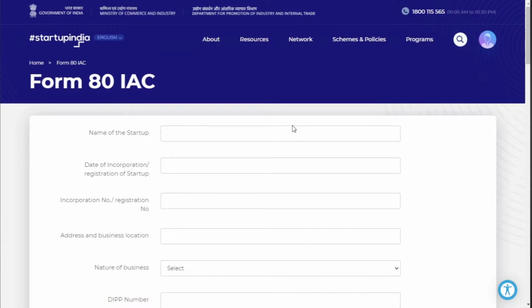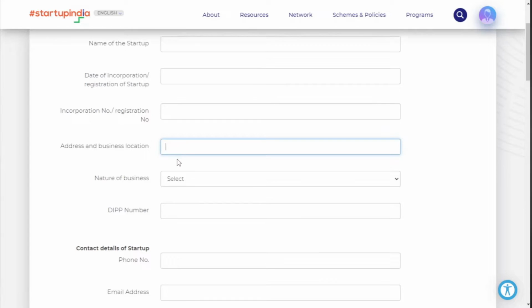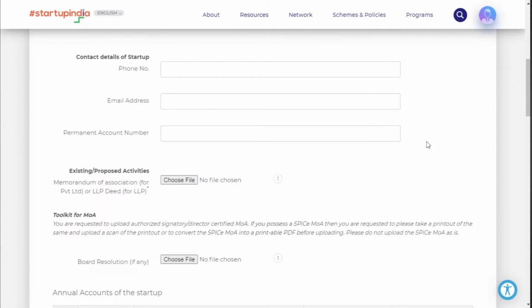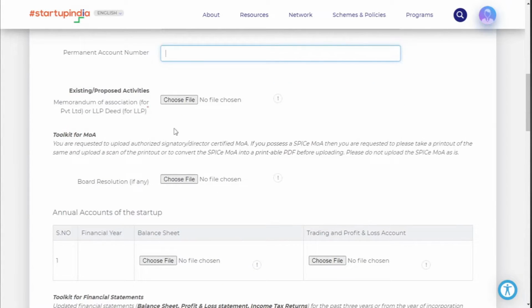So let's see what details we require here. You need name of the startup, then date of incorporation, then incorporation number, then your business address, nature of business, that is whether it is a private limited or LLP firm. Then, as you mentioned earlier, you should be a recognized startup, a recognized entity, so that number here. Then contact details, your phone, email, and permanent account number, that is PAN number.